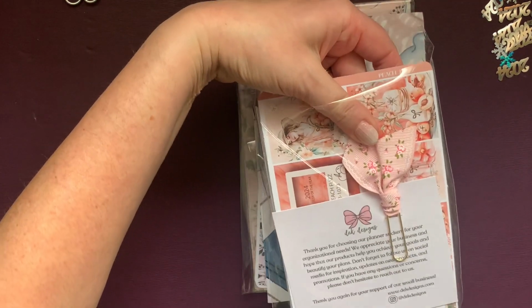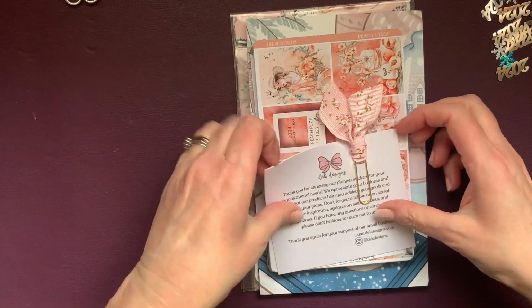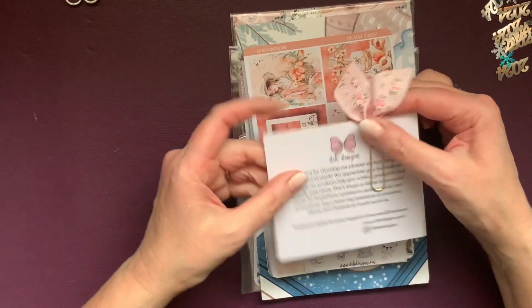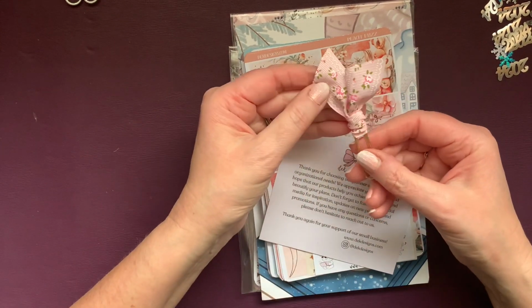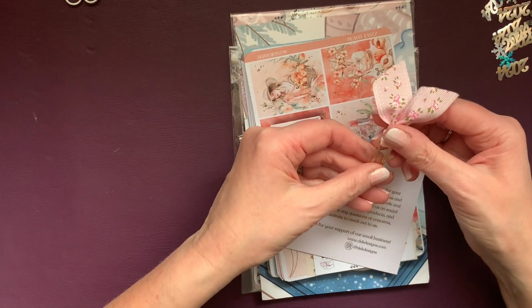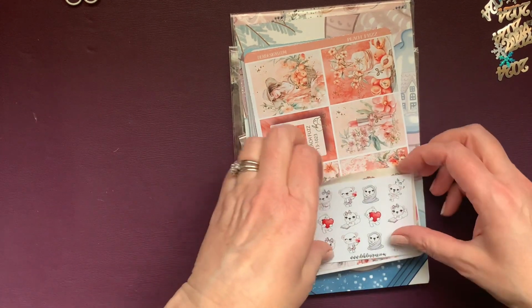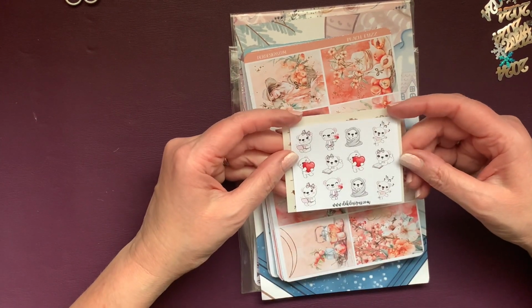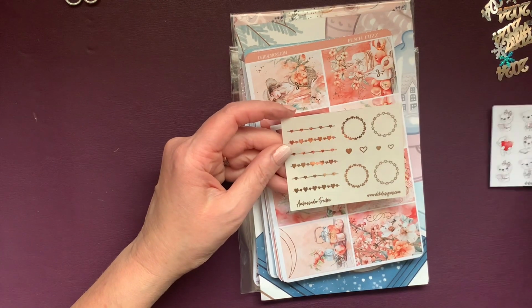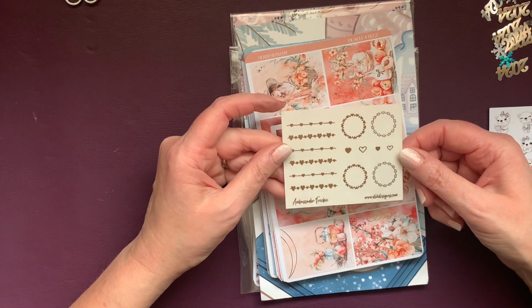So first of all, you get a fabulous little thank you card and a freebie. This is a beautiful clip, and I love that it's pink. I'm going to use it for my grandbaby. And here is Boo Bear, a little sampler. And here's the ambassador freebie. Isn't that gorgeous? It's rose gold.